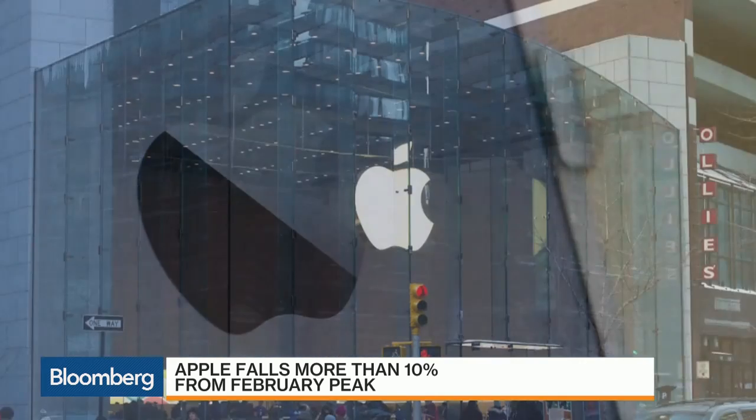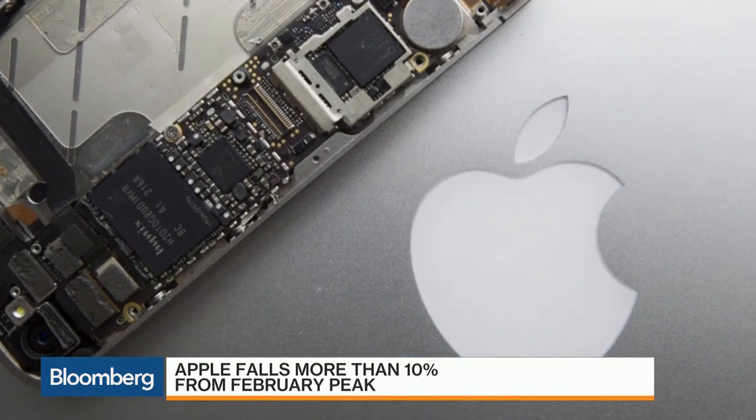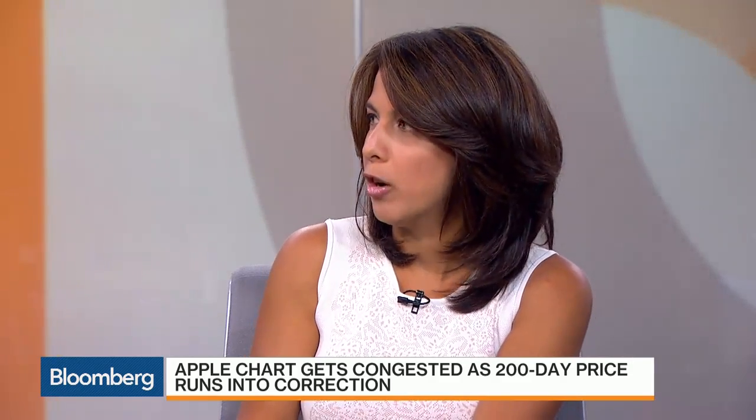A lot of people don't even believe in these moving averages that strongly, and believe it's ultimately the fundamentals that are driving Apple. Yeah, usually I'm in that camp. I mean, it's been 471 days since Apple went below the 200-day moving average, and after the last period of time when it went under it, it then went above it for 471 days. In other words, after it went below it in September of 2013, we saw a pretty long rally in Apple shares until around February of this year. So from February to now, we're down more than 10%, which would fit the technical definition of a correction.